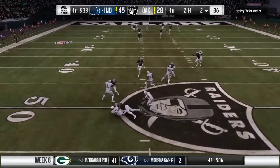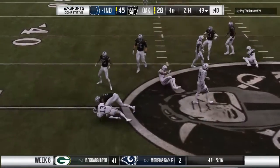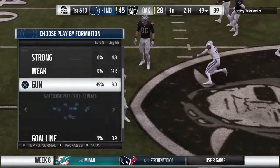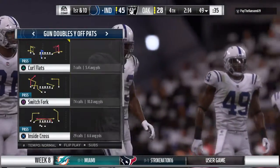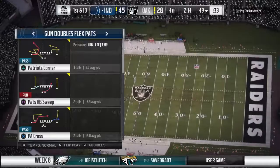Returnable here from the 38. Give him 11 yards that time on the return. And out will come the offense as they take over. And now Indianapolis set to take the field.